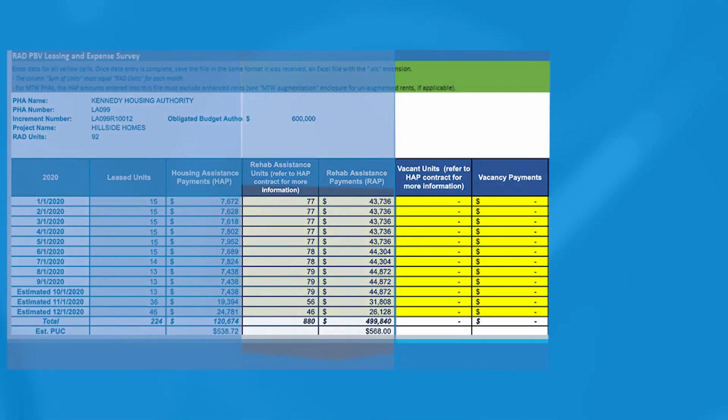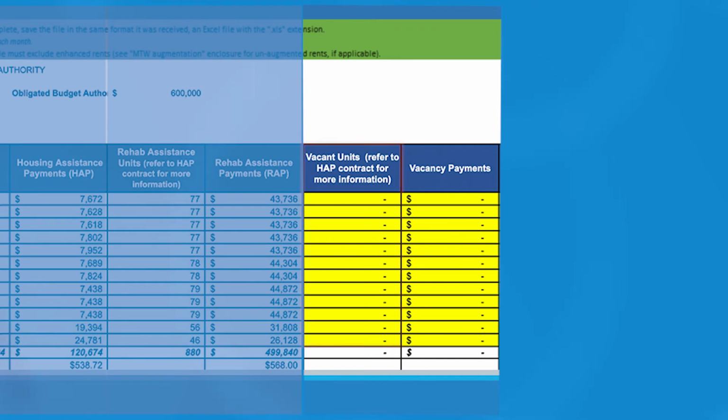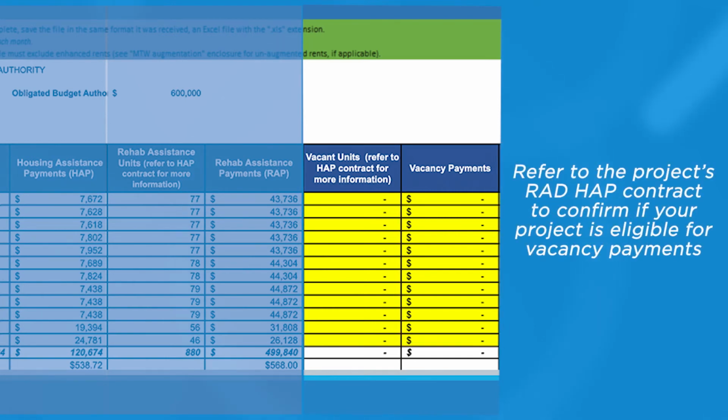Vacancy Section. Next is the Vacancy Section. First, enter the number of vacant units each month if applicable. Second, enter the associated vacancy payments next to the vacant units. Not all PHAs that have vacant units will have vacancy payments. Refer to the project's RAD/HAP contract to confirm if your project is eligible for vacancy payments.